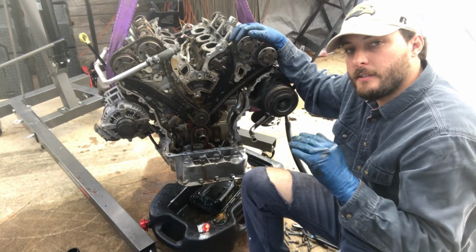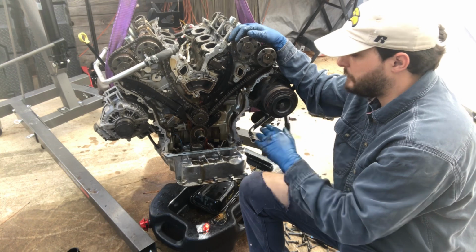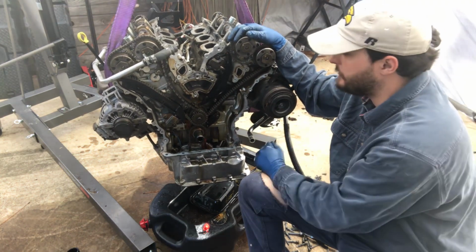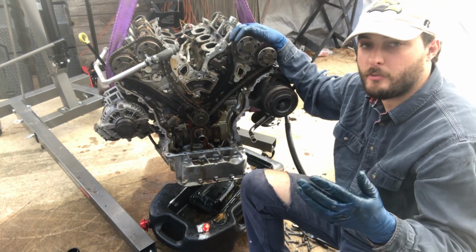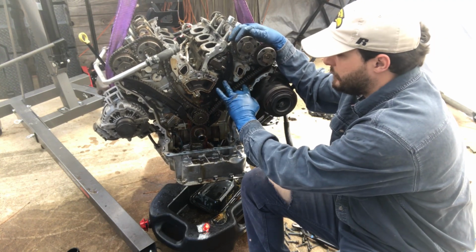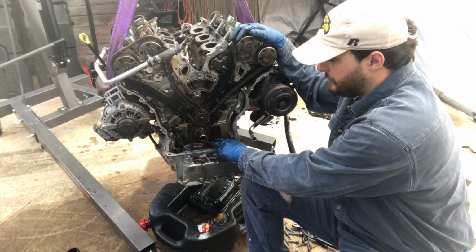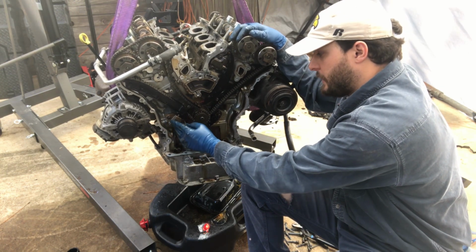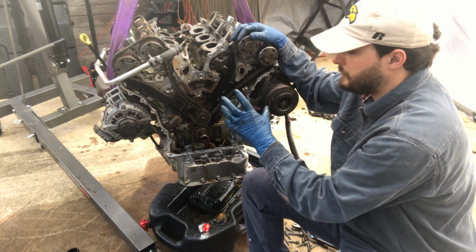Okay guys, this is your 3.6 Pentastar timing assembly. I just wanted to take a minute to explain this so you have a better understanding of it. There are 4 cams. This is where the term dual overhead cam was coined from. You have your guides all the way around. You have one that is a tensioner and a guide, and then you've also got a tensioner here, a tensioner there, and a tensioner here, to keep pressure on the chains.